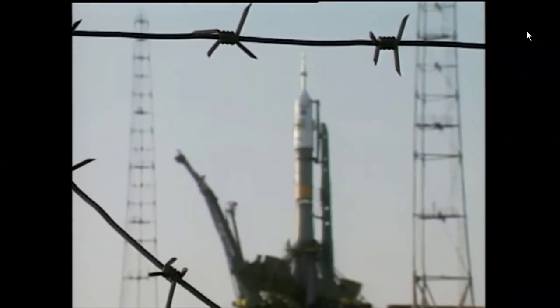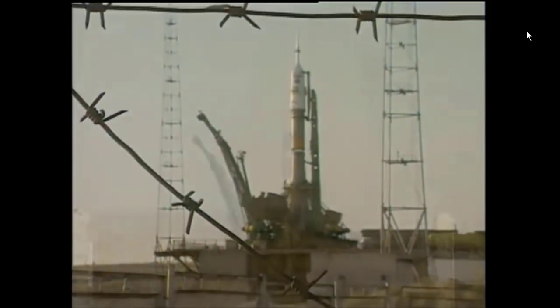8 cosmonauts had flown to Mir on the U.S. shuttle, and NASA astronaut Norm Thagard had become the first American to fly there or anywhere aboard a Soyuz spacecraft.